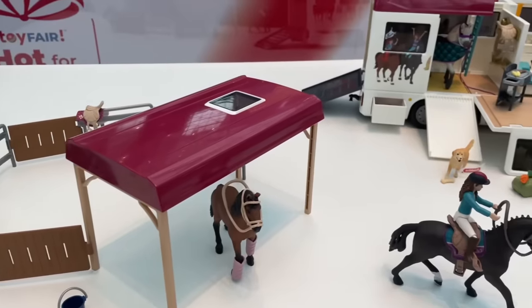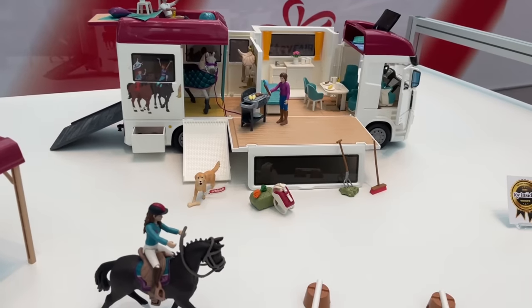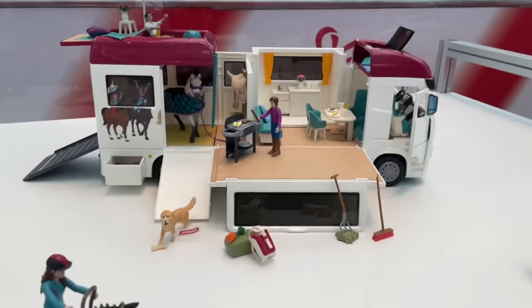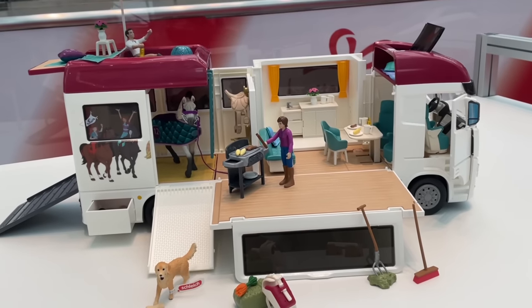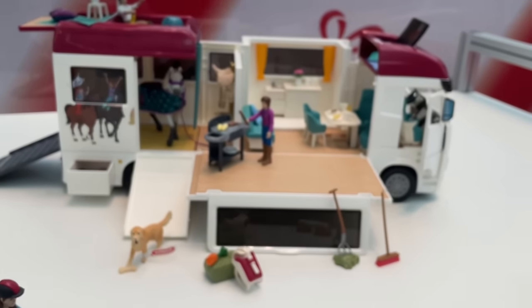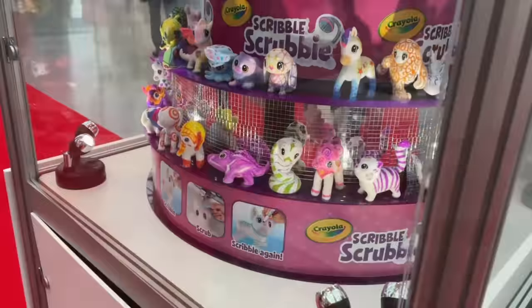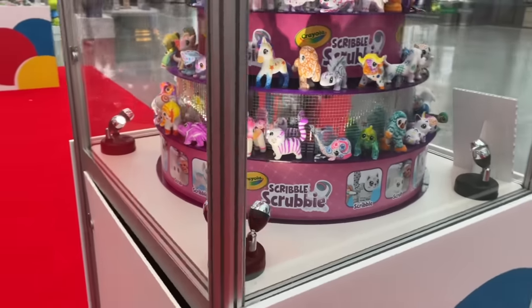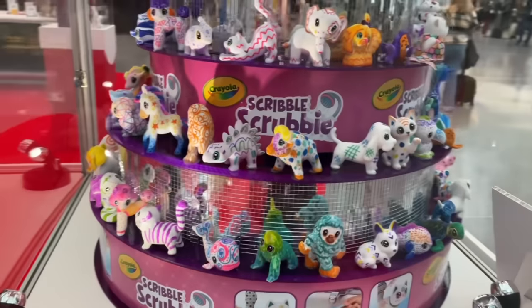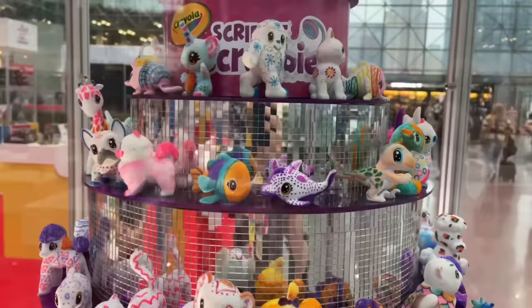You guys, look at this. This is from Schleich. We'll meet them later and find out. These are so cool. In the horse camper. That's so fun. You guys! Look at the Scribble Scrubby pyramid. Which is your favorite one? You have to find one. There's unicorn bird. Oh my god, there's a Sasquatch.